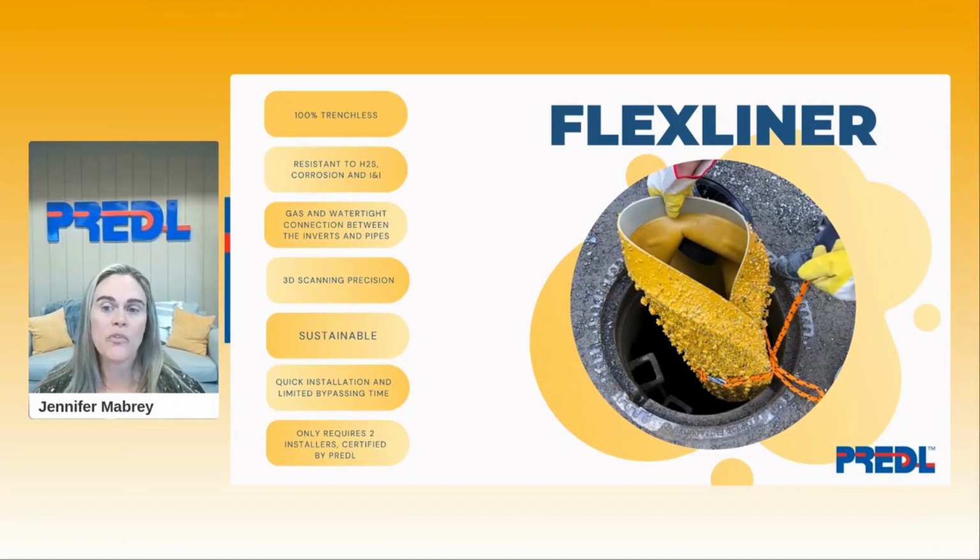This is also resistant to corrosion, infiltration, and exfiltration, as well as hydrogen sulfide and sulfuric acid. These sections also can be easily inserted through the cone. We utilize stainless steel sleeves that allow us to create gas-tight and watertight connections between the inverts and pipes.